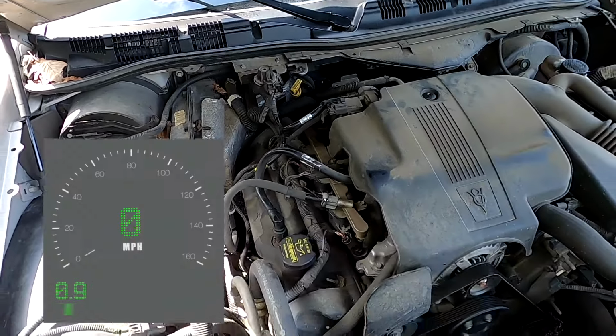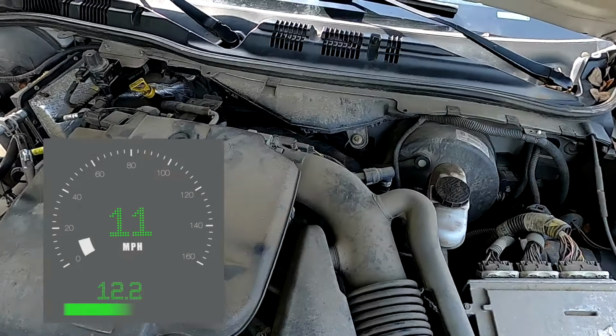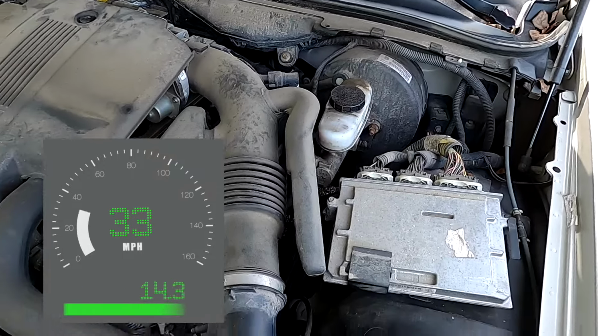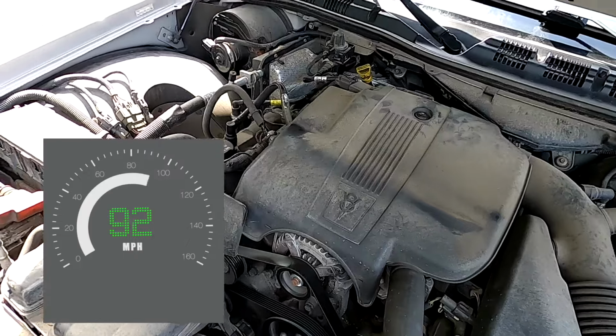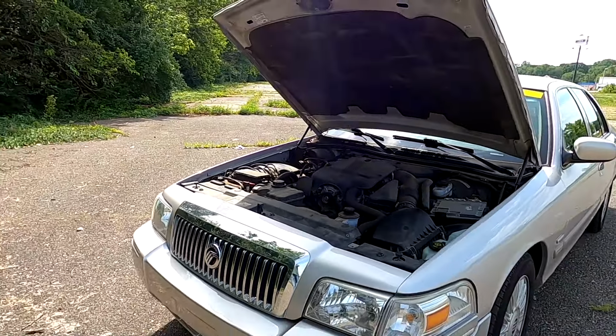It can accelerate from 0 to 60 miles per hour in 9.5 seconds. 0 to 100 miles per hour comes in at 26.8 seconds, with the quarter mile hitting at 17 seconds at 85 miles per hour. Top speed on these cars is limited to around 110 miles per hour, which is electronically limited. Severe duty and police fleet cars do not have the limiter.